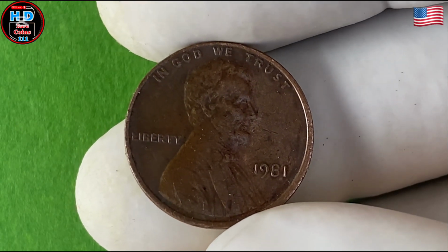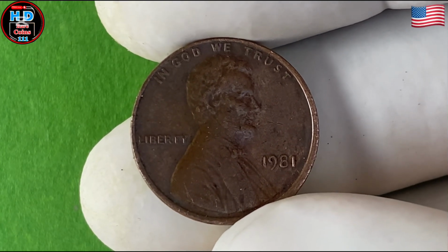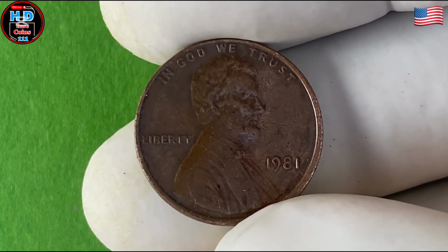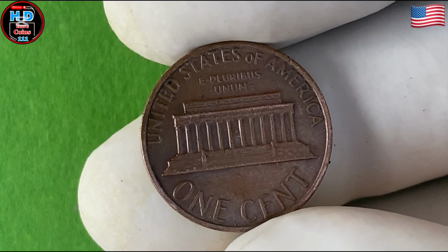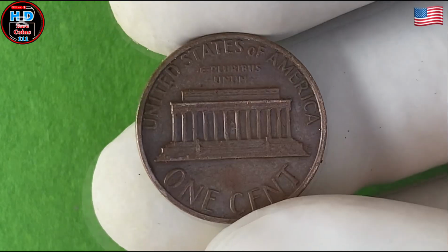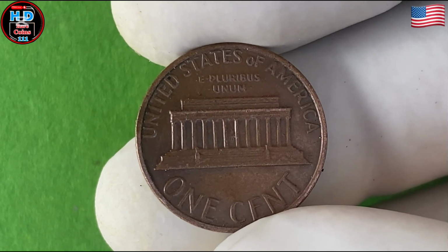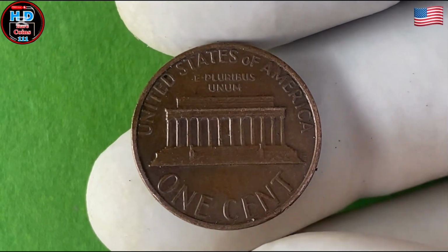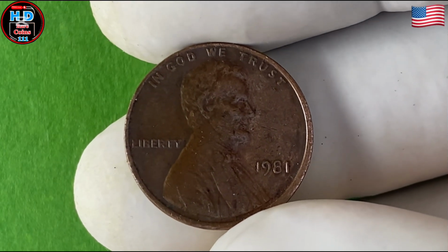For collectors, the 1981 Lincoln penny offers a range of opportunities to obtain pieces in different grades and conditions. As with any coin, the condition of the 1981 penny plays a significant role in determining its value. Coins in circulated condition, which have experienced wear and tear through handling, are typically worth only their face value. However, pennies that have been preserved in uncirculated condition can be worth considerably more, especially if they exhibit strong details and original luster. High-quality examples of the 1981 penny, particularly those that are free of blemishes and signs of use, are highly sought after by collectors and often fetch higher prices in the marketplace.